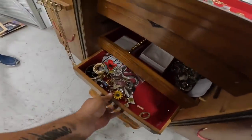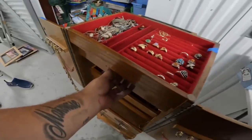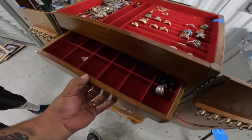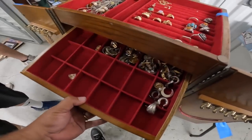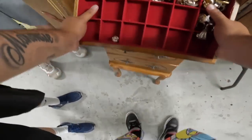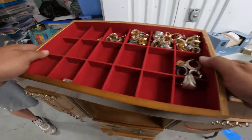We're about to open another drawer right now. Here we go. Come on, open it. We found the earrings. We're going to find the one that was the receipt. Remember, Mike?